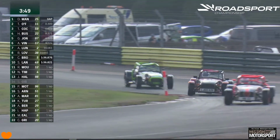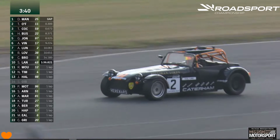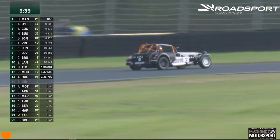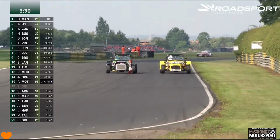So Hugo Bush is trying to pull a gap now on Gwyn Jones. A little wide through the apex there was Hugo. That will bring Gwyn back in, as it will also Alex Vincent, and also watch out for Andy Lund as well. He's not too far away in 7th place. We believe though they're going side by side down towards Tower Bend. Watch for this. Here comes down the outside for Taylor O'Flanagan.